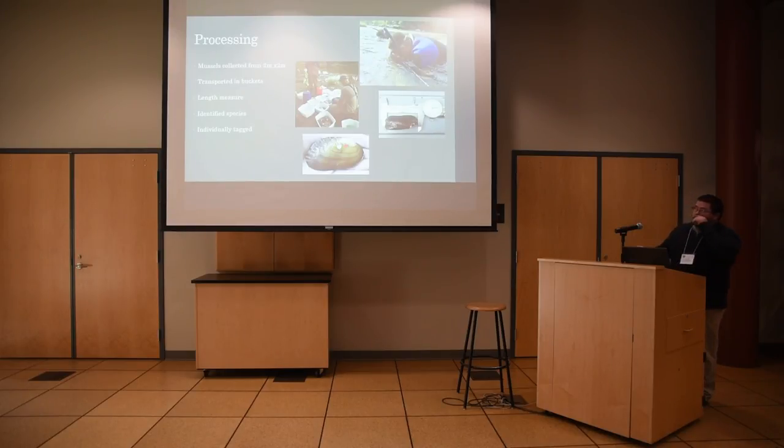They were transported in buckets back to the bank, and we took length measurements at the longest point. All the measurements were recorded for each individual, and it was identified down to species level. And then each individual was tagged with a silver metal tag and pink nail polish. And each of those spots was covered with a special type of super glue.